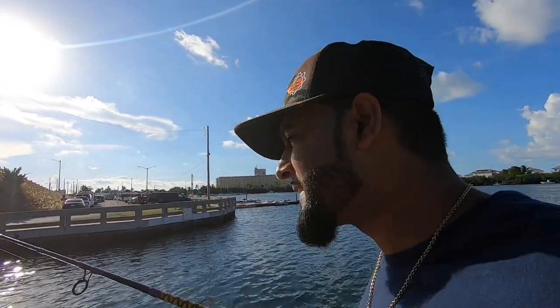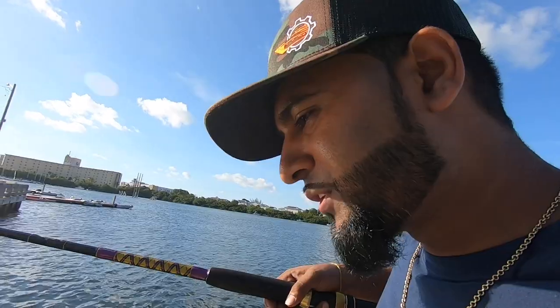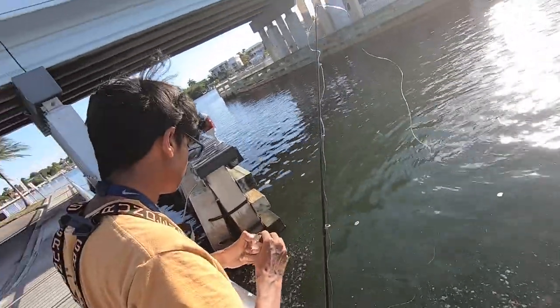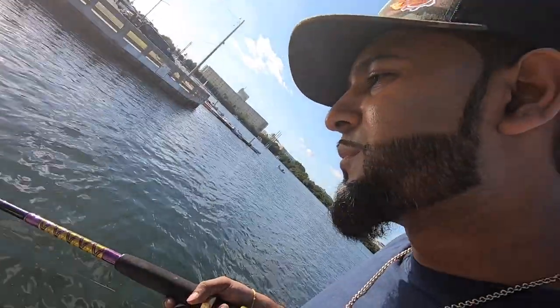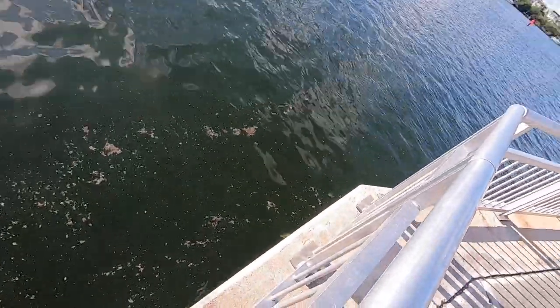We're fishing around structure, and the fish basically eat all the barnacles, all the tiny oysters. So that's a good place to start fishing, right around the structure here by this bridge. Watch that big tarpon come up and just smoke it. All right, we on them, boys.